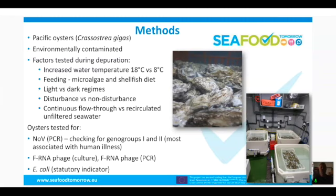We looked at light and dark regimes, disturbance versus non-disturbance. And what I mean by disturbance here is vibration from the pump. Tanks often have a pump associated with them on the side of the tank, and that can cause disturbance, vibration transmitted through the water. The theory was that that might potentially upset the shellfish. So we compared disturbance, a tank with a pump, versus non-disturbance, so a tank without the pump, with water passed through from a sort of remote source.